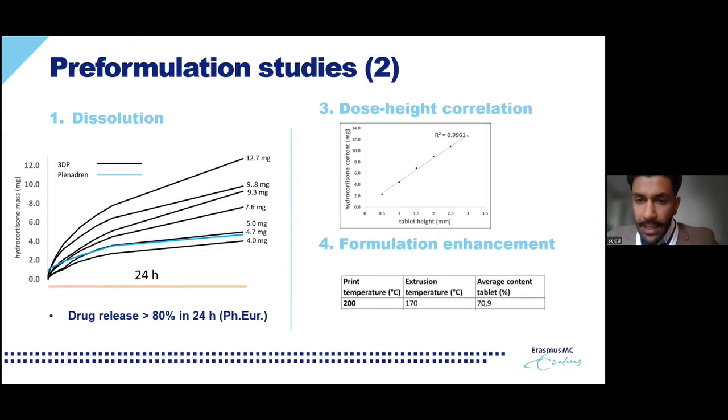And lastly, what we did with this formulation was to do a content analysis in order to see how much of the hydrocortisone is left after the manufacturing process. As you can see here on the right below side, at the printing temperature of 200 degrees, we only had 71% hydrocortisone left. So this was the second point that we needed to optimize in order to get a higher hydrocortisone content to minimize degradation.